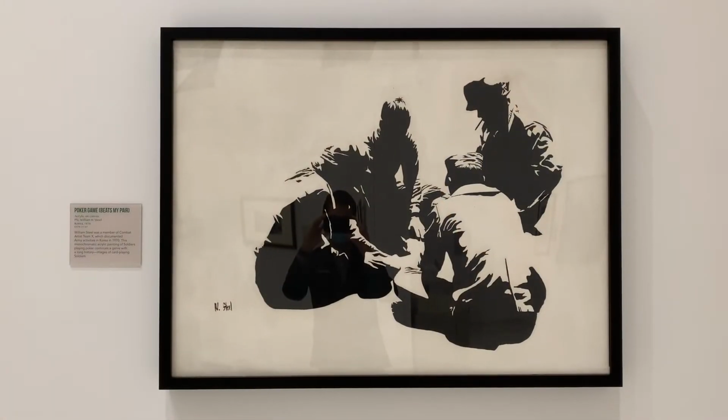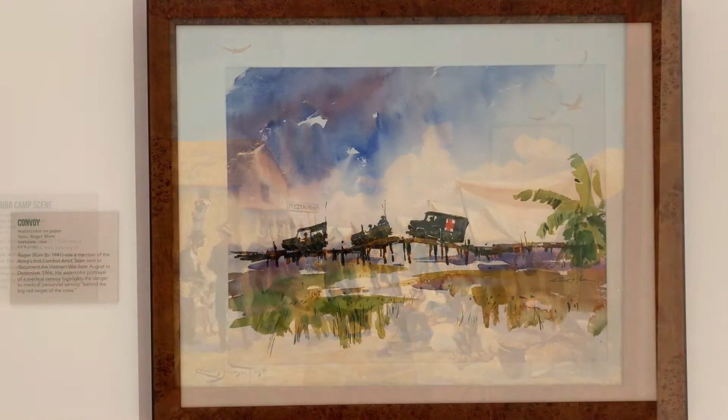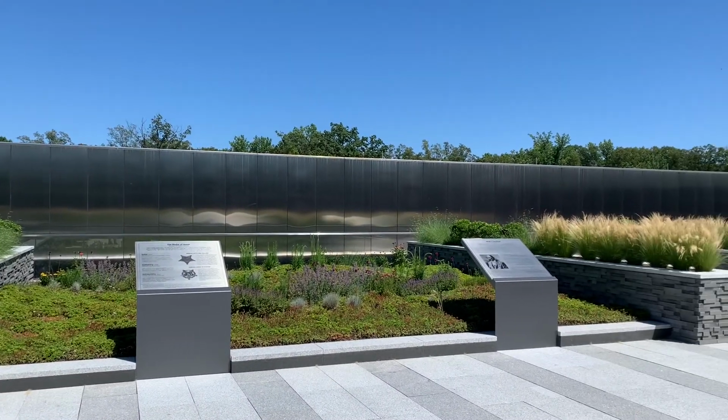There is also an art gallery here. Here are a few of my favorites. On the top floor, they have the Medal of Honor Garden.